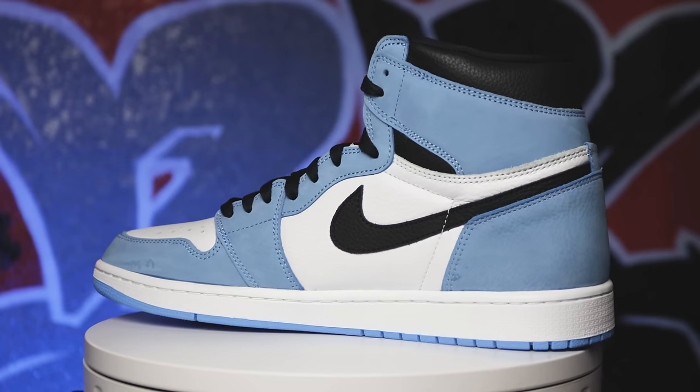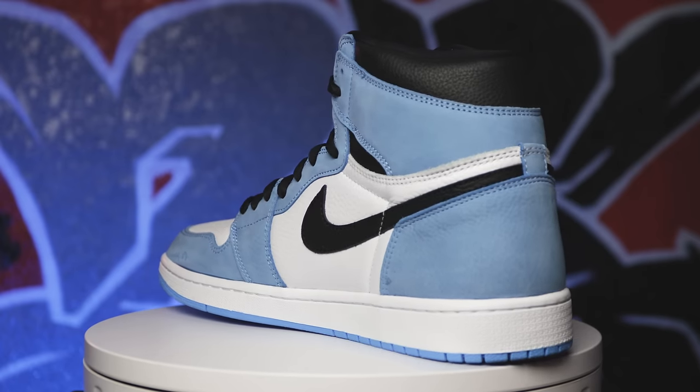And then a week later, I found another pair for a good deal. I had two pair in my collection. I was like, I'm gonna just keep the used pair and get rid of the new pair because they were freaking expensive at the time. And I was like, yo, this is a good trade shoe.